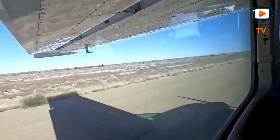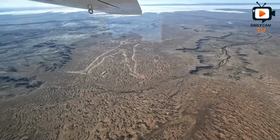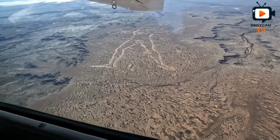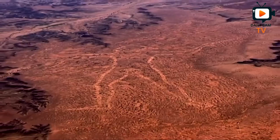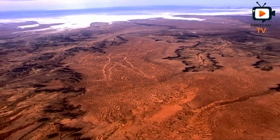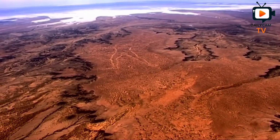In 1998, a pilot flying over the South Australian outback looked down and saw a giant man carved into the earth, and he's over 2 miles long. The Marree Man is one of the world's largest geoglyphs, etched into a plateau in the middle of the Australian wilderness. It depicts an indigenous hunter with a throwing stick, and it is so large that it can only be fully appreciated from space. The mystery? No one knows who made it or how they kept it secret for so long.